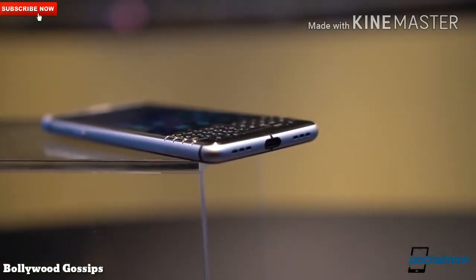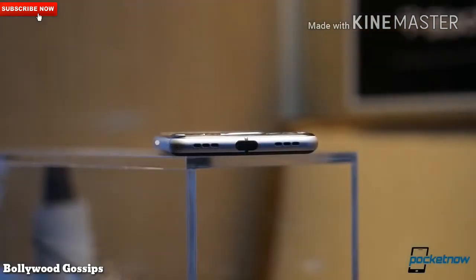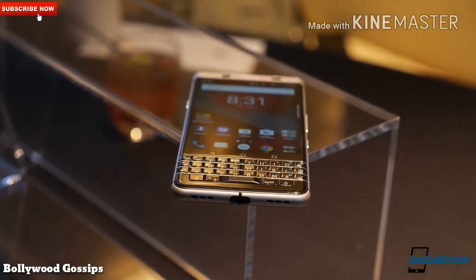What we do know is that for a pre-production unit, this new BlackBerry is gorgeous. We've got a metallic build on the trim that's complemented by a textured back. And then there's the signature BlackBerry feature, its QWERTY keyboard.